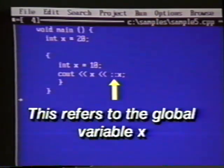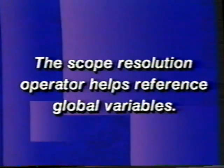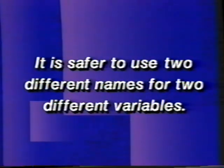The double colon x refers to the global variable x, which is the one at the beginning of the program. Here is an important point you should keep in mind when programming in C++. The scope resolution operator makes it possible to reference global variables when there are local variables by the same name. However, using two different variables with the same name can be a dangerous programming practice. If two variables have different functions, they should have different names.